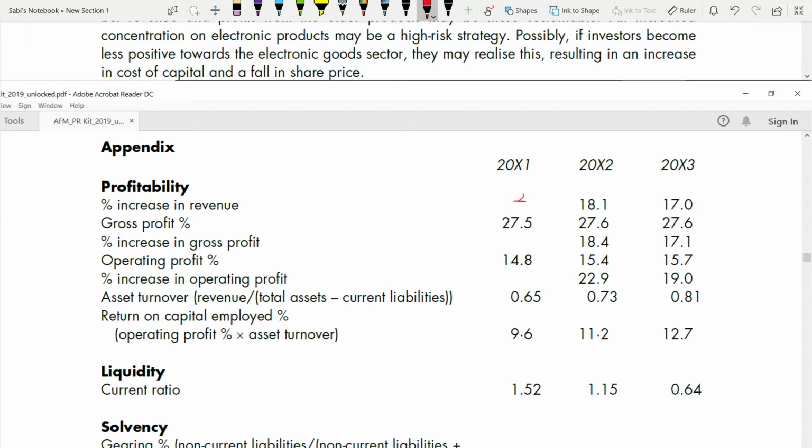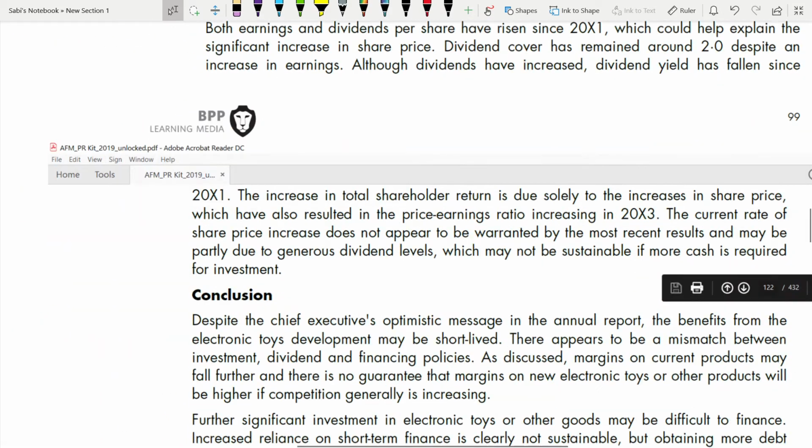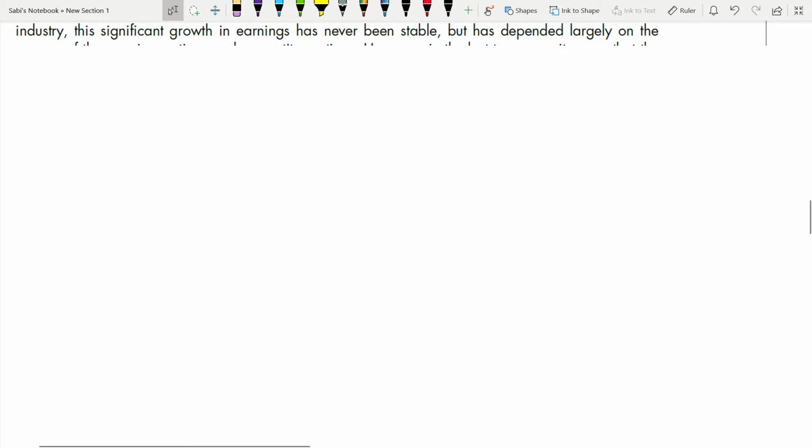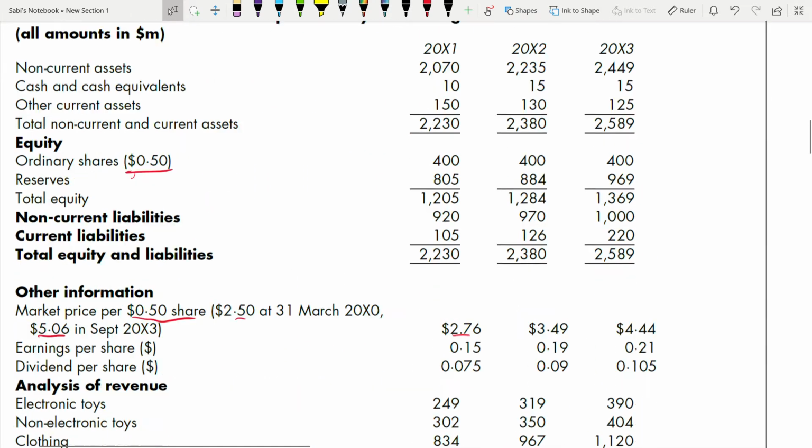You already have 2002 to 2003, the percentage increase in revenue. How you are going to get that percentage increase in revenue, I will show for one, and likewise you can do the other one. So here, where the revenue was given.